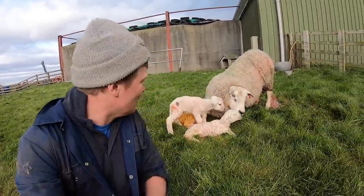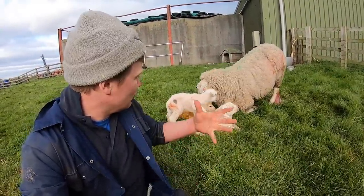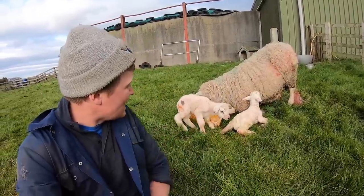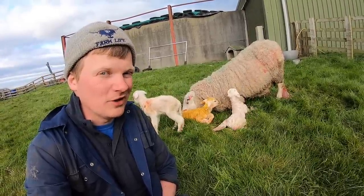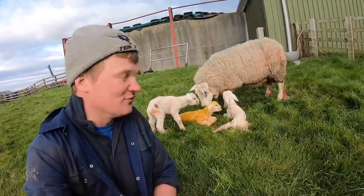Three at the end. They are three really big healthy lambs, so well happy with that. They look fleshed up. There's no real small one, which is great. Standing up, they're learning to stand up a little bit now. Why the third one is all orange, my brother-in-law just asked me. I think it's just some afterbirth on it, I'm pretty sure. If someone knows a little bit more, put it in the comment section below. Great result for the day.